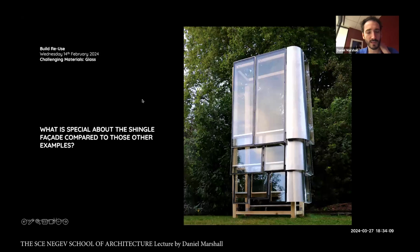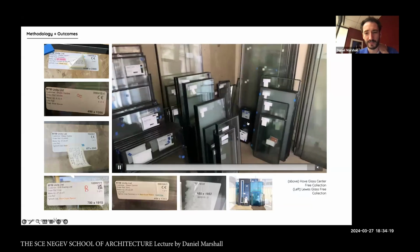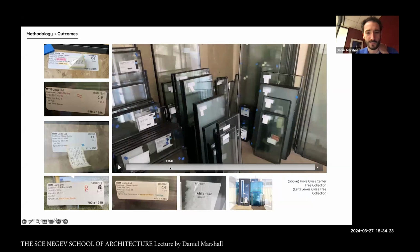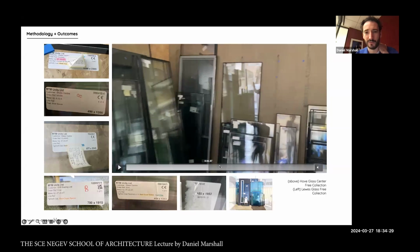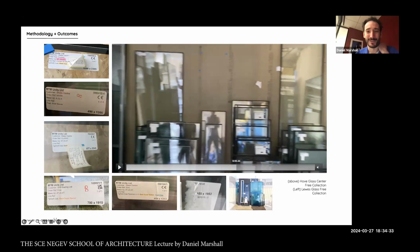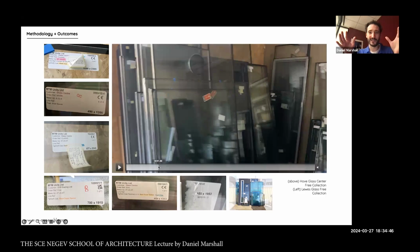Okay, what's special about the shingle facade compared to those other examples? Well, we're using the mismeasured units, so more of just the glass unit itself, which is the fundamental building block. I'm sure if you go to any glass fabricator nearby your university campus, you'll find that they have screw ups. When you try to build anything, you normally make a couple of mistakes along the way, right? So basically people have ordered a glass unit, and they said, I want it to be X by X, and then it turned out that that was too big or too small, or it had the wrong low-e coating, or it was too thick perhaps for the window frame.